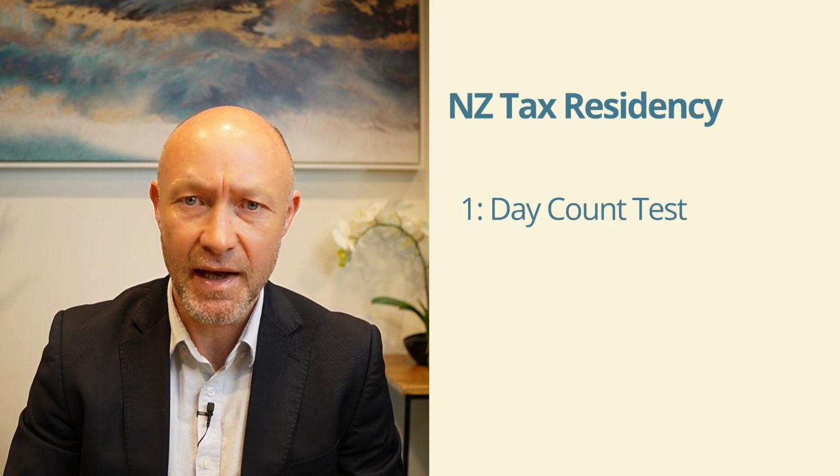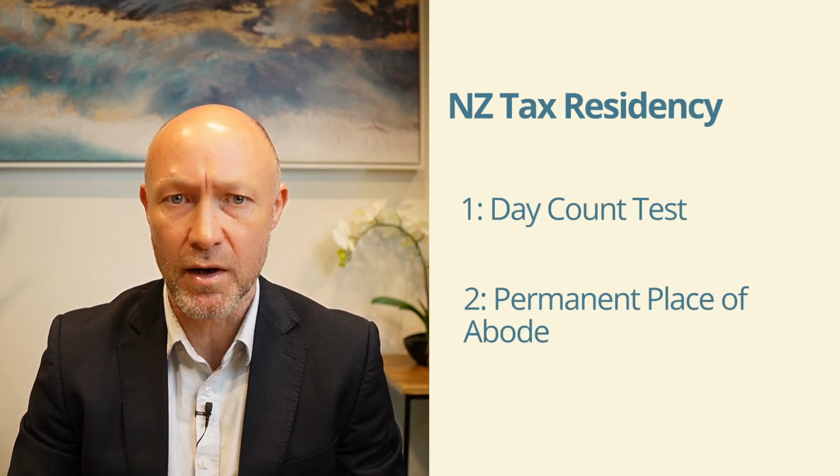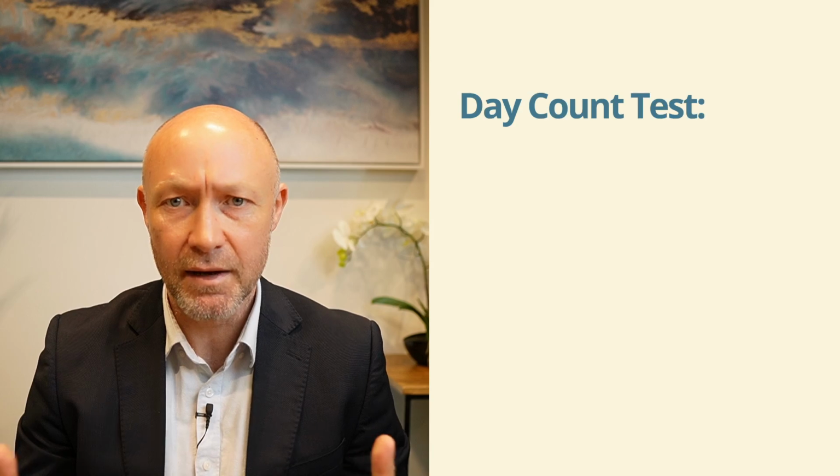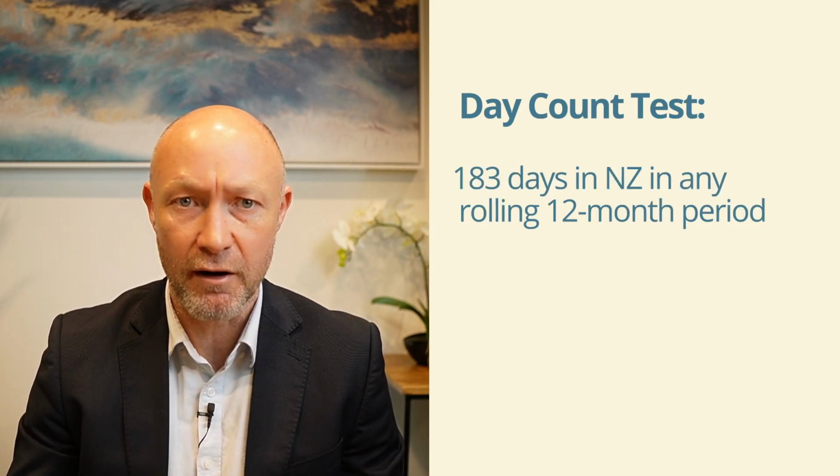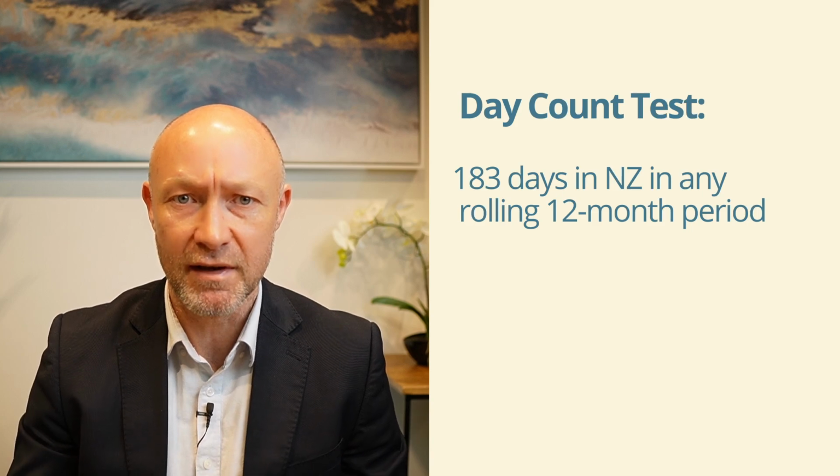Before we unpack the New Zealand transitional tax residency rules, we first need to understand what it means to be New Zealand tax resident. If you move to New Zealand, your tax obligations depend upon whether you are a New Zealand tax resident. To determine if you are a New Zealand tax resident, there are two different tests that are used. The first is a day count test, and the second is whether you have a permanent place of abode. Under the day count test, if you spend more than 183 days in New Zealand in any rolling 12-month period, you are considered New Zealand tax resident.